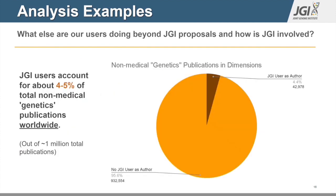So what can we do with all of our records now that they've been tied together both internally and externally? One example involves using Dimensions and all of JGI's user records to ask, how present are our users in the larger field in which we work? Where do our folks sit with respect to the larger community that they exist in? We can answer this, or at least get an idea of what this looks like, by pulling all of the non-medical, quote, genetics publications in Dimensions, which very, very loosely is the sphere in which JGI operates. Using this data, we can see that apparently our users are on 4 to 5% of all publications of all time in this space, which is really not bad for a corpus of about 1 million publications.